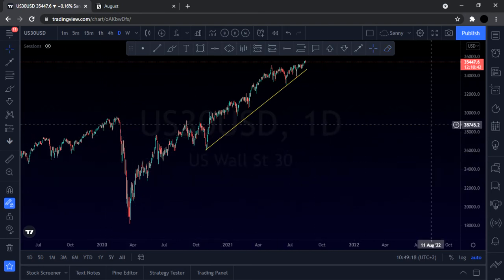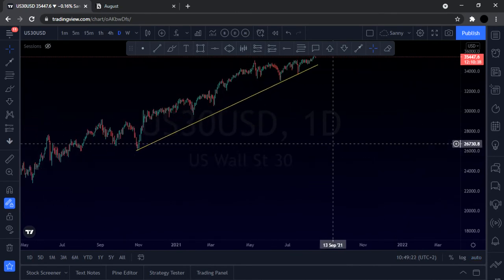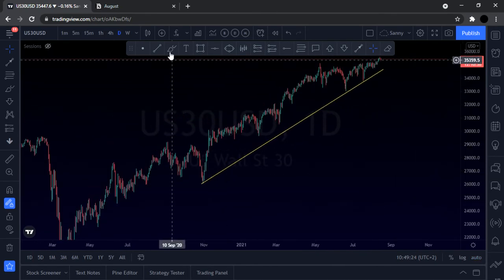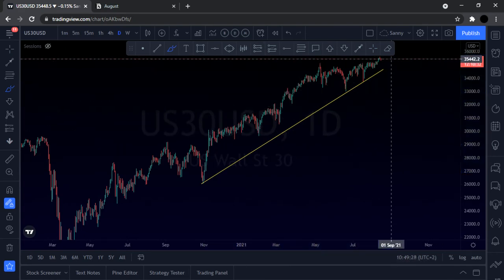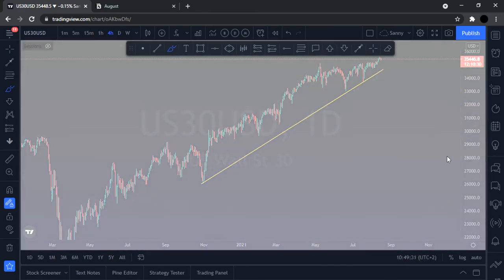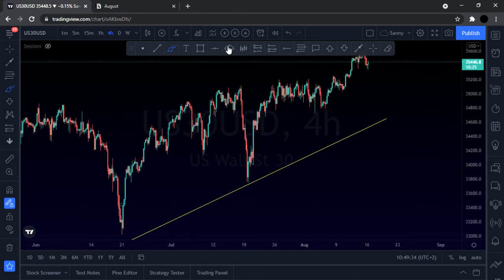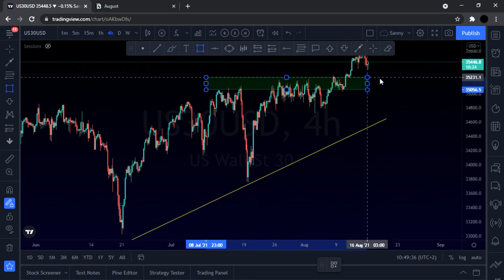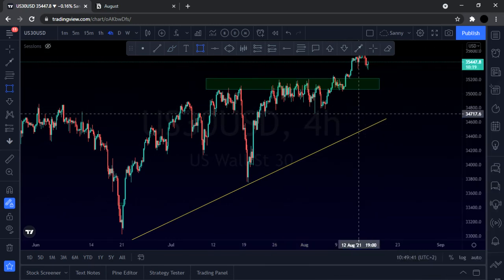So on the daily, you can see higher highs and higher lows. Same thing, higher highs and higher lows, right? Uptrend, right? So on the 4 hour, you can see that we have clearly broken our level of resistance here. This is a clear breakout.